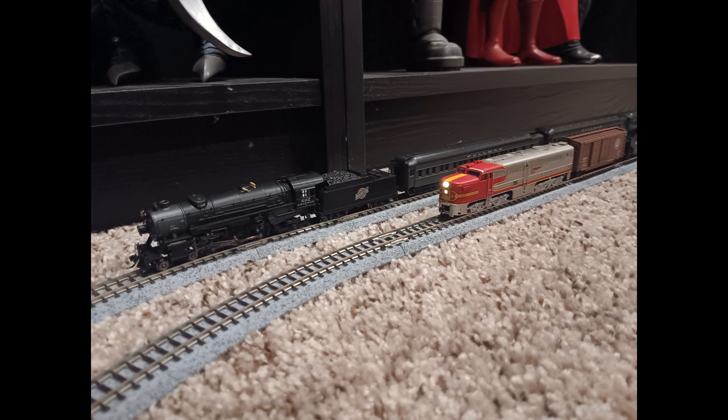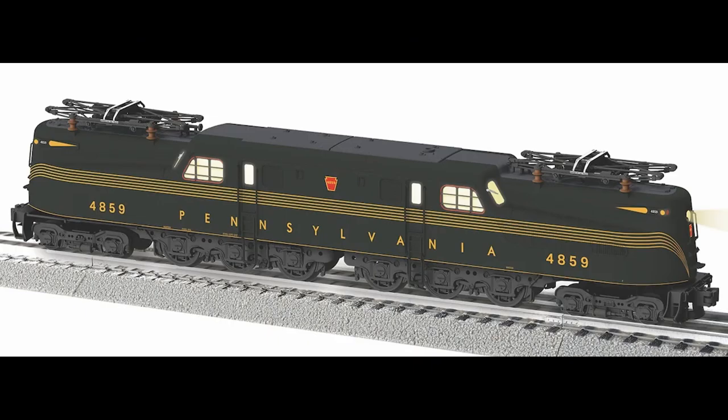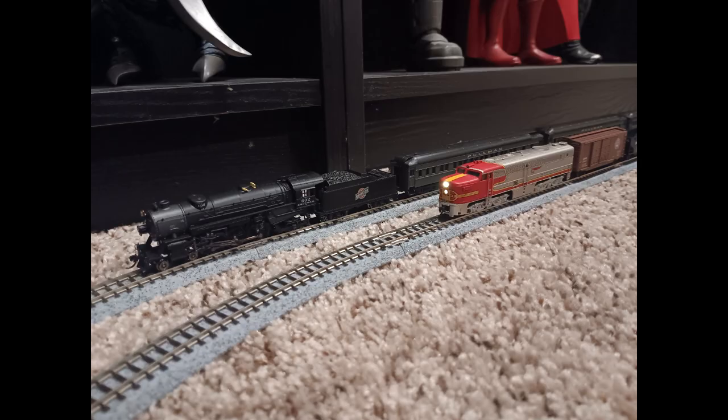Now, I'm still going to try to keep O-gauge and move out of the house. I'm still even collecting O-gauge. I pre-ordered a Vision Line Hudson, a Vision Line GG1, and a Legacy Santa Fe PA set. I'm just going to collect N-scale too.